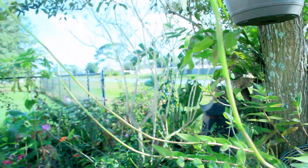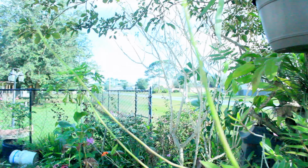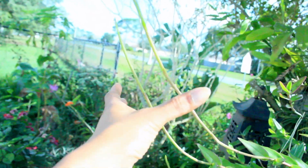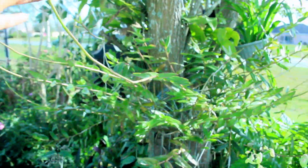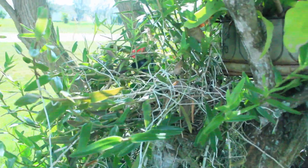And these extensions right here are actually the spikes. Let me try to see if I can get it in focus here. These are actually the spikes, and they are about to blossom. Although it's winter, they don't know it's winter, and they want to blossom here. And if you look here, this is actually that cone shape that I had in the front yard before. As you can see, it is doing very, very well.